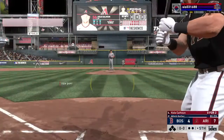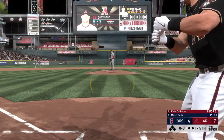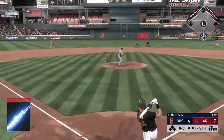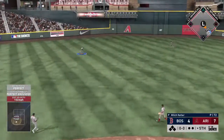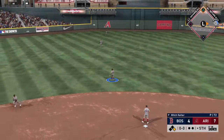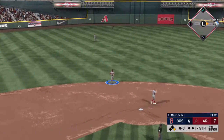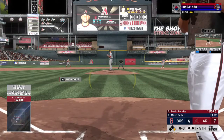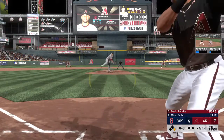Striding forward now is the DH, Cole Calhoun. 0 for 2 from him so far in this one. Back up the middle, and that's a base hit, so the pressure's on to open up the inning. Into the box, David Peralta.